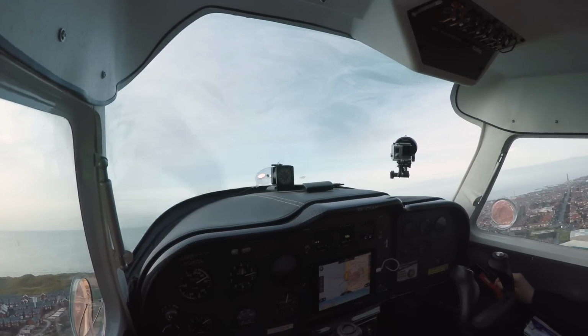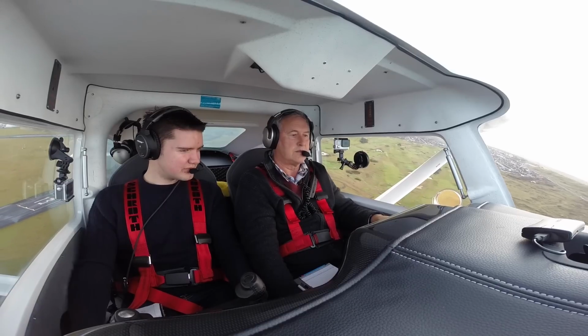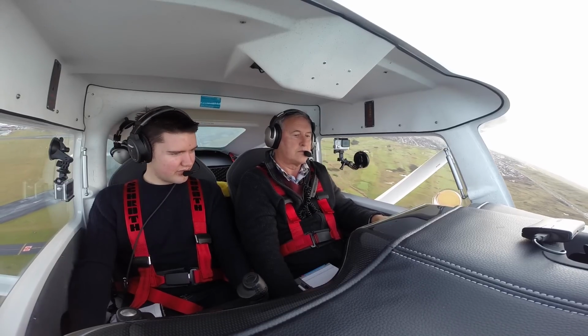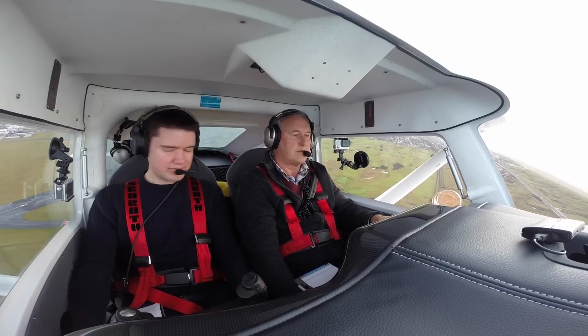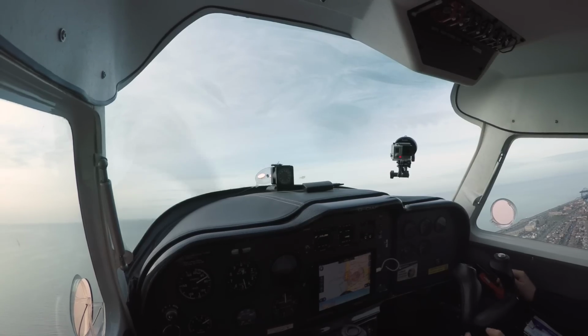Two on board, we're doing 1200 feet. I know, I was just looking and I'm thinking we're getting high very quickly. Really impressive climb rate. Stable as well, isn't it? Yeah, it feels very stable.